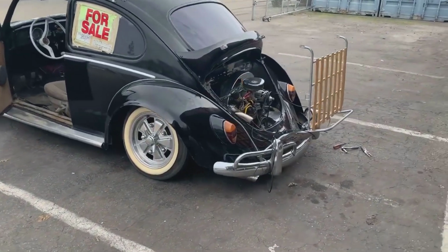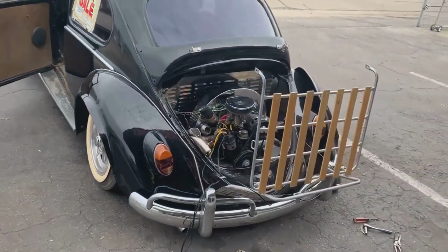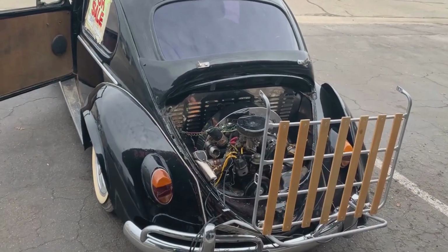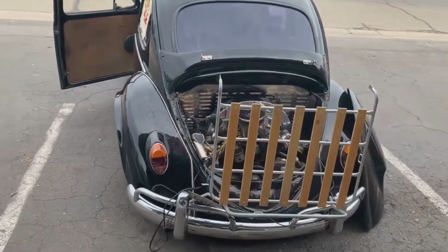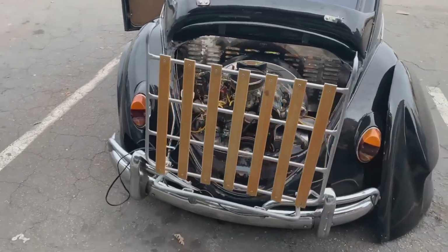Okay, and let's look at the motor. What motor do you have in here? You said that's a 1641. Okay. Brand new with no miles. Okay, and you threw that in there. And I'm not going to tell folks what you're asking. They have to call you.